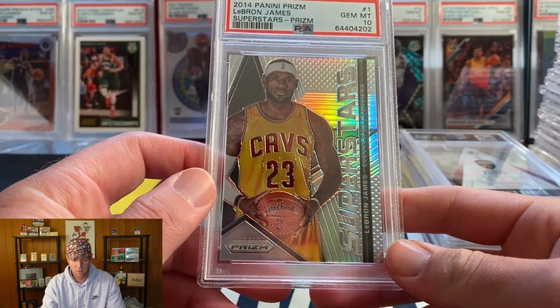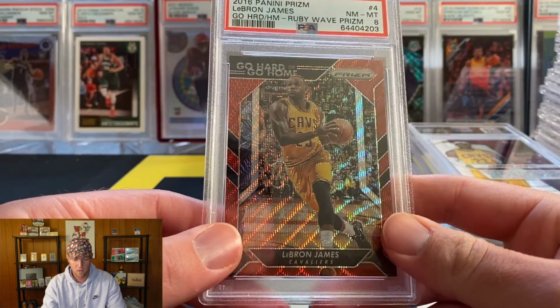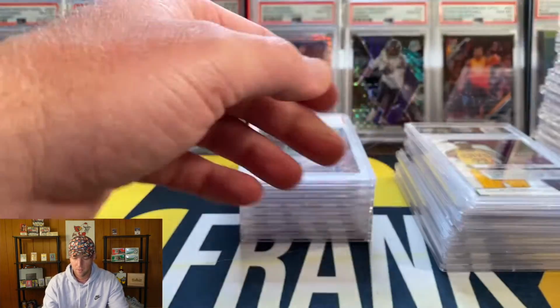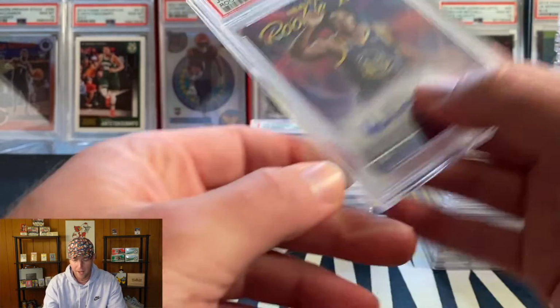We have another LeBron. This is a Prism Superstars Silver, and that one did get a 10. LeBron Prism Ruby Wave. That one got an 8. So another bit of a tougher one on a modern card. Kuminga Hoops Rookie Ink. That one got a 9.